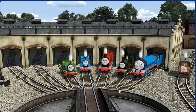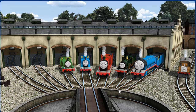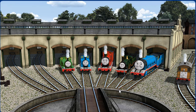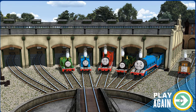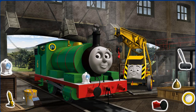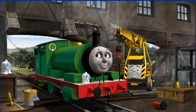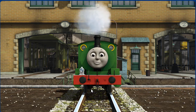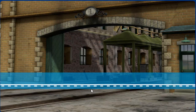You helped repair Percy and Thomas and James and Emily and Gordon and Toby. You did a great job. Play again. Percy's funnel is clogged with rocks and his buffer is broken and his window is broken. Great job, but there's still more to do. Percy's buffer is broken. Great job, but there's still more to do. Percy's buffer is broken. You fixed it! Percy is ready to get back to work.